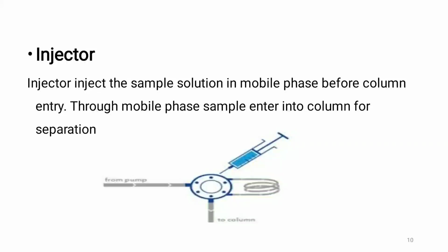The injection is performed with an injection loop that must be filled and then injected into the system. The volume of the injection loop plays a major role in the volume of sample injected. On a general basis, injection loops vary from 1 to 500 microliter.